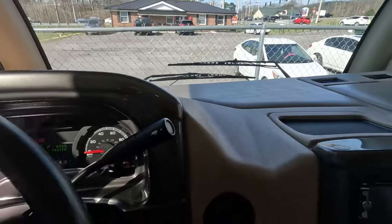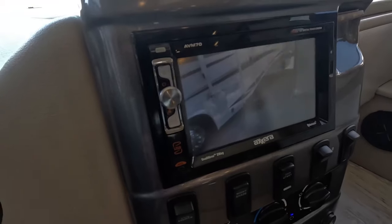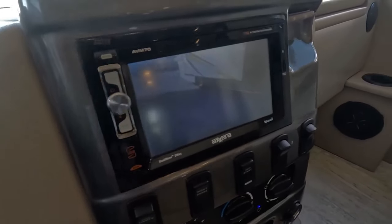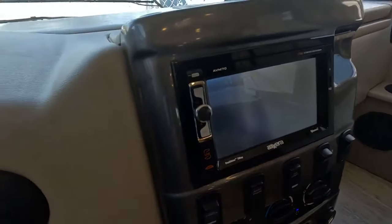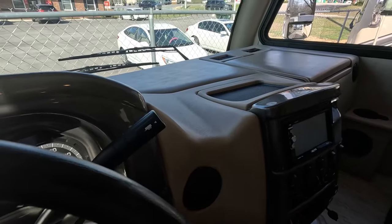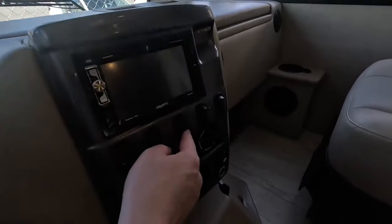While we're here, this would be a great opportunity to also show you the turn signal cameras. That's the left signal, and then we turn on the right. Always a great thing to be able to see your blind spots. Turn that back off, and then we will fire the gen up again.